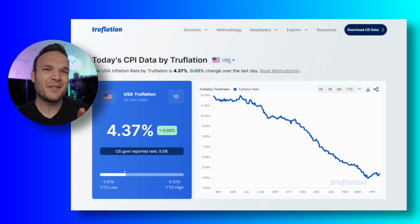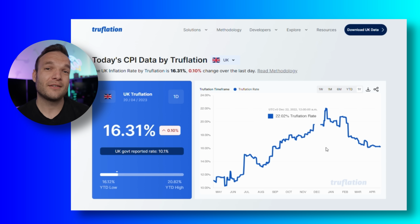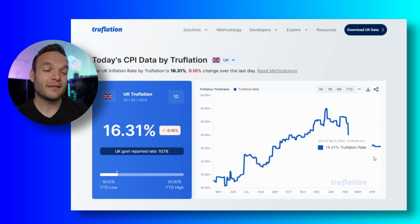Whereas if we flip to the UK perspective, we're seeing that we've been very, very stubborn. The latest results that came out from the UK government said we're above 10% inflation. But in reality, Trueflation has us around that 16% mark, as you can see on screen now. And what I like about the Trueflation data is I think that really reflects more of our experiences in real life, both when we go and do our food shopping, our energy bills, and no doubt as well when you go and fill the car up with fuel. Those are a bit more realistic compared to what the government says of just 10%.